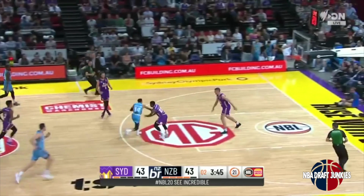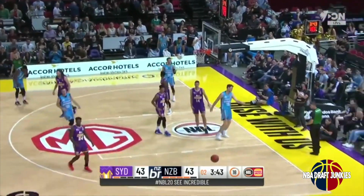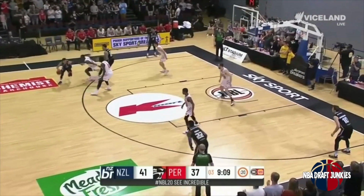As I mentioned in the previous video, he does have a tendency to throw high-risk skip passes across the court, which occasionally turn into turnovers.